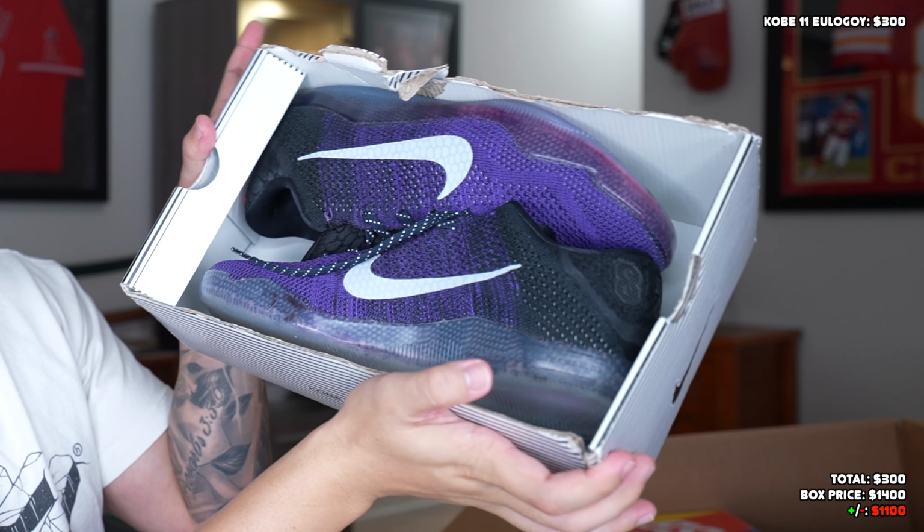Kobes obviously still have great value. And even though this one comes in a pretty damaged box and is missing the lid, this should still fetch a good price.